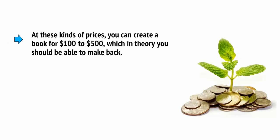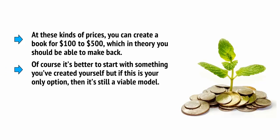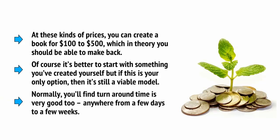At these kinds of prices, you can create a book for $100 to $500, which in theory you should be able to make back. Of course, it's better to start with something you've created yourself, but if this is your only option, then it's still a viable model. Normally, you'll find turnaround time is very good too, anywhere from a few days to a few weeks.